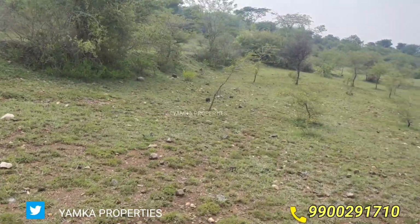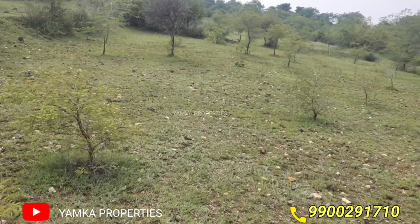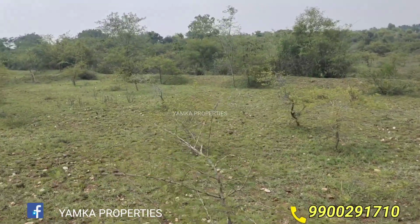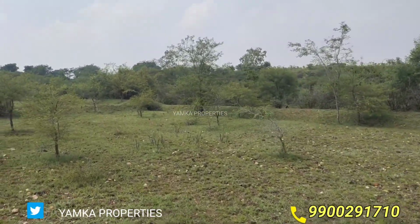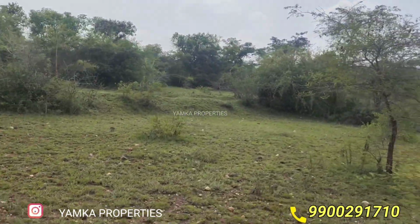A beautiful garden can be made if plowed by a tractor. Nearby and adjacent lands are being converted into good coconut plantations and some are using them for other agricultural activities. Additional land may be available for this land.